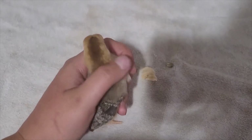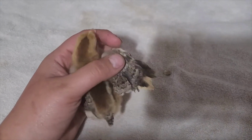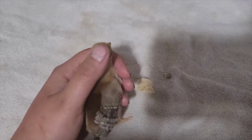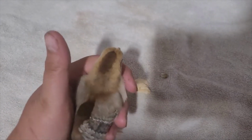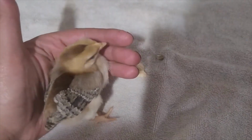Oh, look at this feather pattern. Aren't they gorgeous? Yes, that's it. So many feathers and they're so long already. Oh, okay, so I'm going to put this baby bird up, and in a couple of days we'll do an update of all the chicks that have hatched.